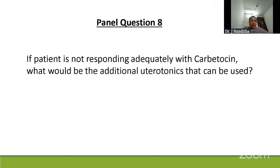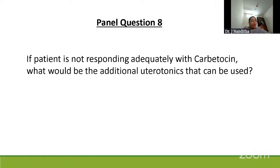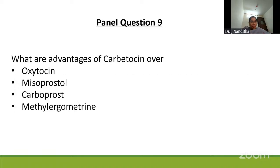Yes, and we have to see the profile of the patient. Methylergometrine is contraindicated in case of hypertension. And carboprost we have to contraindicate in asthmatics, in case of bronchial asthmatic conditions, depending. Correct.